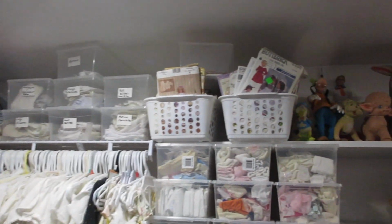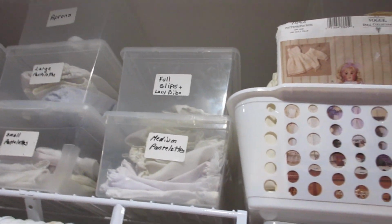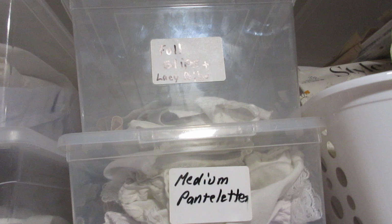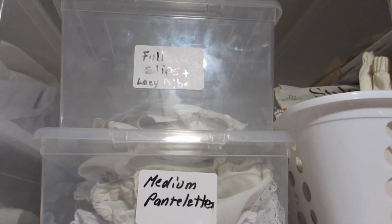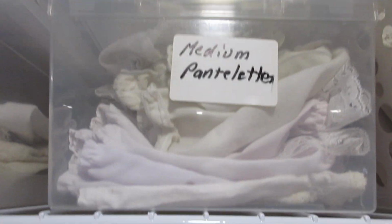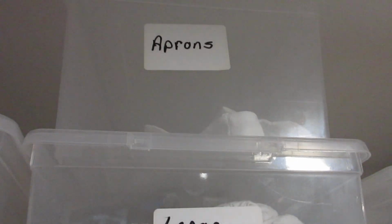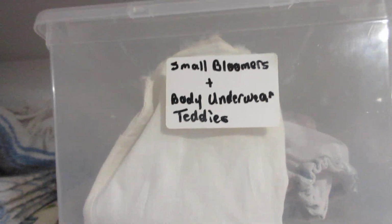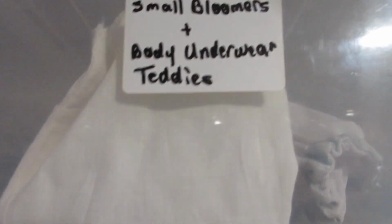But what did I do over here? Well, because I cleaned out so much of my bins, these were all extra. So I put in here, I got white slips. These are all doll. I mean, not big dolls, little doll related. And so I have what I call full slips and lacy bibs in here, medium pantalettes, small pantalettes, large aprons up here. I got small bloomers and full-bodied underwear, or we call them teddies here.